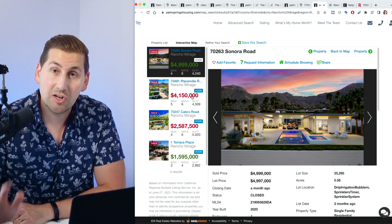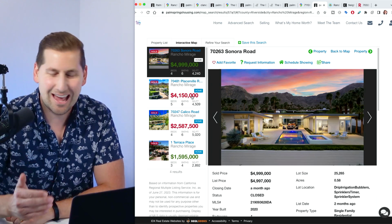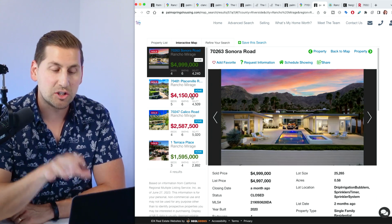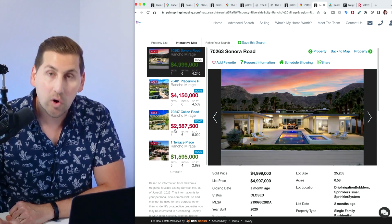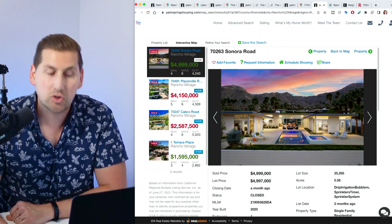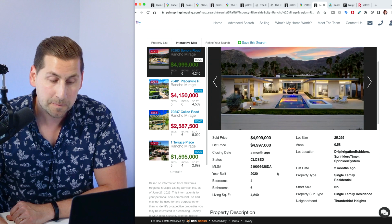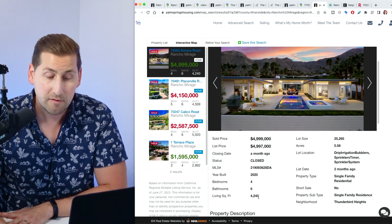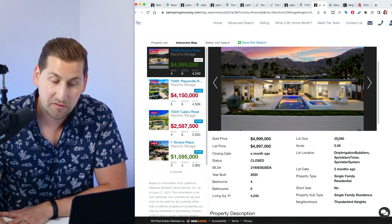Now, currently, there's no homes for sale in Morningside. What am I saying? Thunderbird Heights, okay? Currently in Thunderbird Heights, there's no homes for sale. So I just pulled up some of the homes that have sold in the last 6 months. Only 4 homes have sold in the last 6 months in Thunderbird Heights. So not a lot of inventory. You could see they go up to $5 million for this home on Sonora Road. This home was built in 2020, so new construction. 4,200 square foot house with a 25,000 square foot lot.